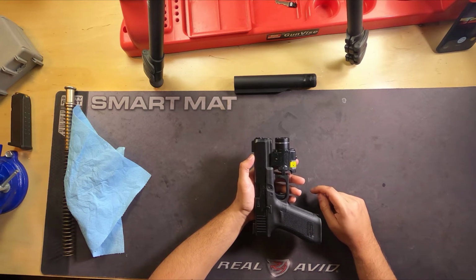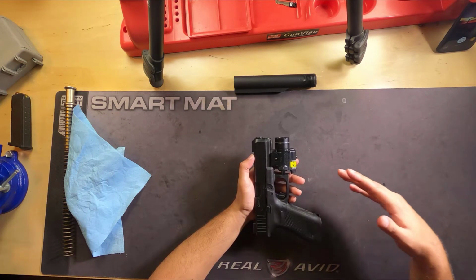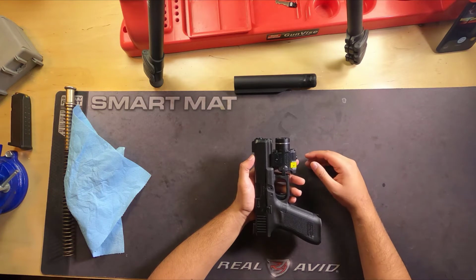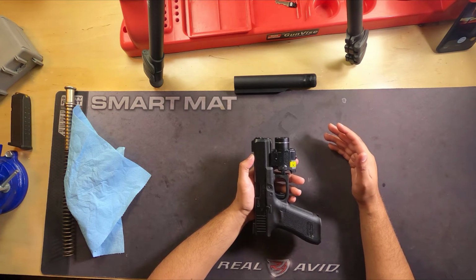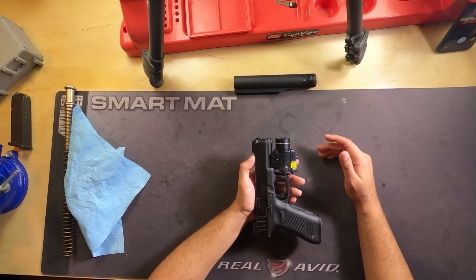I've had no issues out in the field. The gun has been incredibly reliable. It's been great with some of the cheaper, less expensive KCI budget mags. I think I've only had one jam, and it was with the Glock mag. I'm just going to chalk that up to the gun being broken in. But beyond that, she's been great.